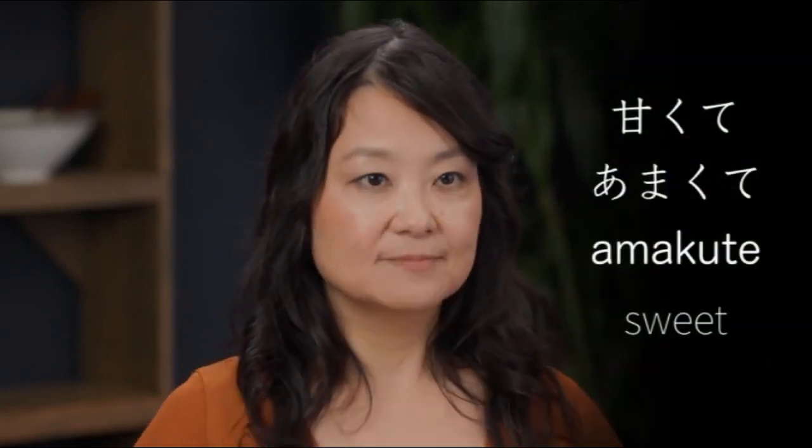甘い is sweet and 重い is heavy. What's the te form for 甘い? そうです。甘くて。甘くて。 Now, here's the combination I like. Can you say sweet and tasty? 甘くて美味しい。 I have been living in the peach state of Georgia for many years.